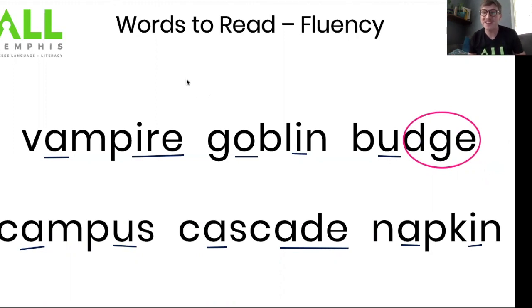So now we're going to start labeling our vowels and figuring out our vowel patterns. Are you ready? Awesome. Me too. All right. So I see a vowel here and a vowel here, and I see two consonants between them. So where do we split a VCCV word? That's right, between the consonants.